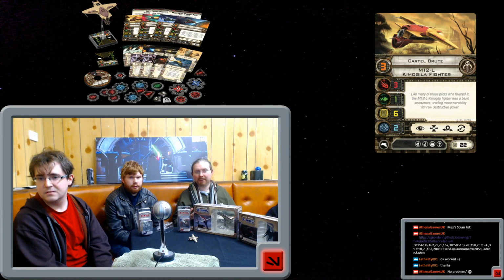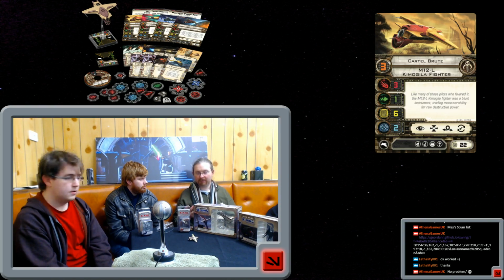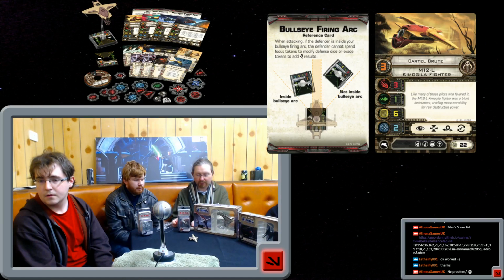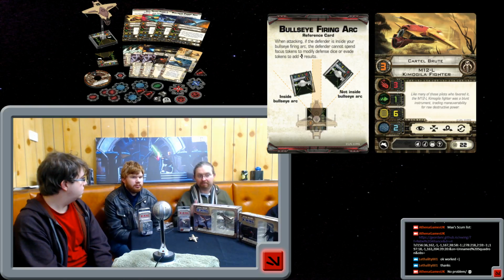For those of you curious about the precise width of the bullseye firing arc, it's the width of a range ruler. So a little bit narrower than a movement template. Yeah. So it is a real tight beam. Very narrow. So this is something that's going to reward absolute precision flying. Yeah. Like if you can get that lined up, stunning.